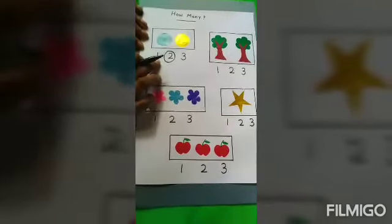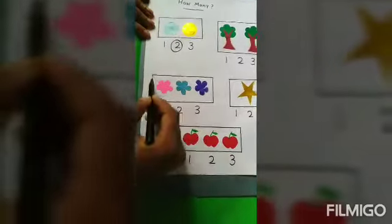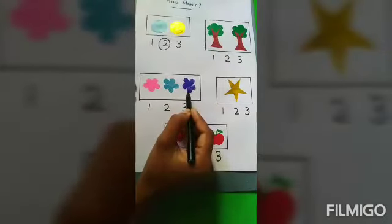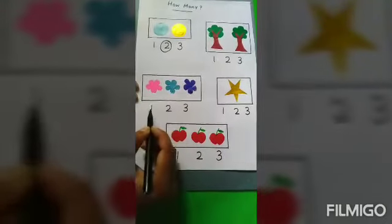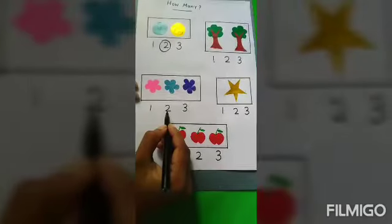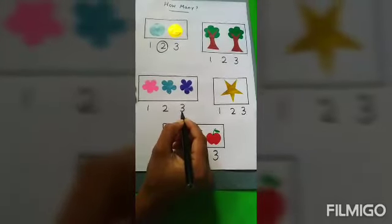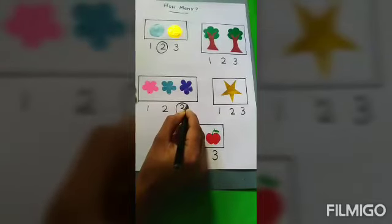Next one. How many flowers inside the cage? Count with me. 1, 2, 3. There are 3 flowers. Is this number 3? No. Is this number 3? No, this is number 2. Is this number 3? Yes. Then you should circle number 3.